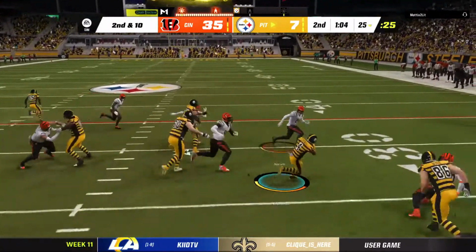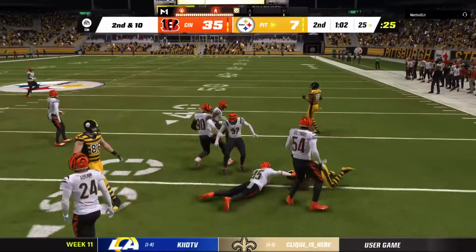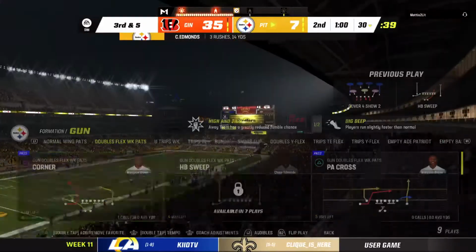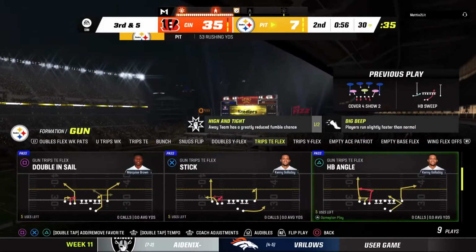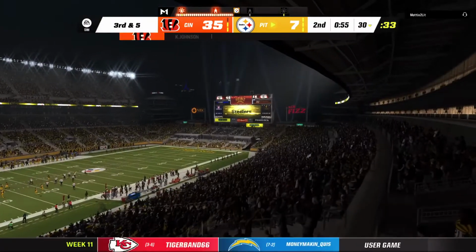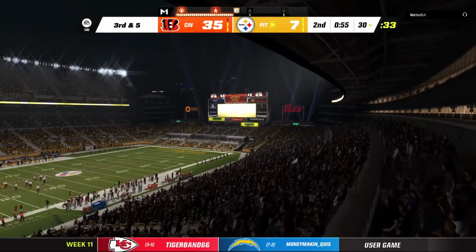On second down, this is Edmonds. And this will be a gain of 5 as he gets it to the 30. Not a ton of room available on that one, but he made use of what space was available and gained decent yardage.